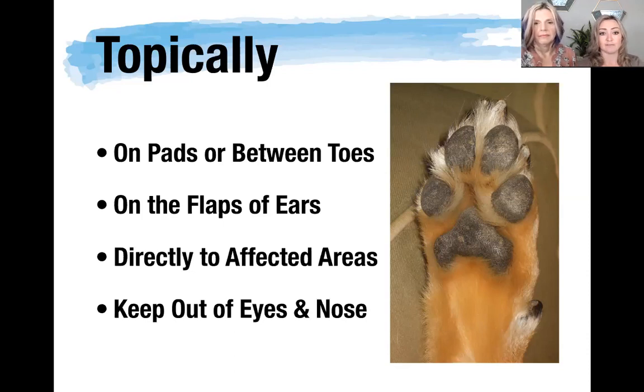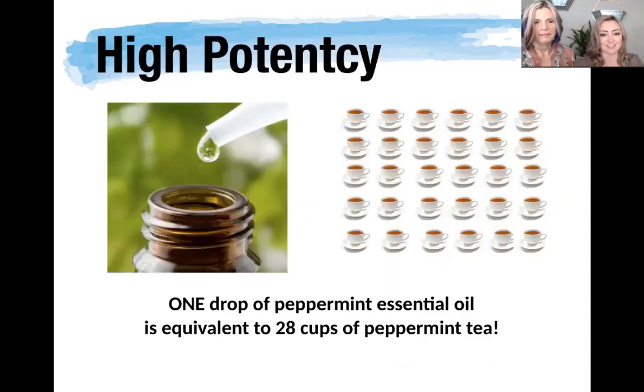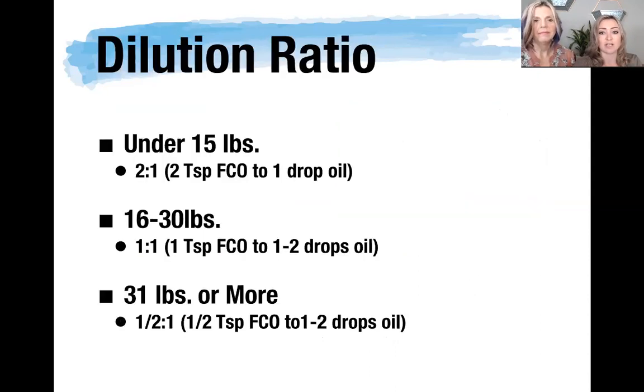So essential oils are very, very potent, and if they smell strong to you, they smell 1,000 times stronger to your pet. So you don't want to put it on the face unless you're actually treating something on the face, then you kind of have to. But you definitely want to keep it out of the eyes, just like on a human. So remember, we said 1 drop of peppermint essential oil is actually the equivalent of 28 cups of peppermint tea. So remember that when you're using them on your pets. A little goes a long way, okay? And when you dilute, you're not actually diluting the potency of the essential oil. You're giving it a time-released effect, and you don't need as much oil. The dogs and cats actually, and this is a dog dilution ratio.